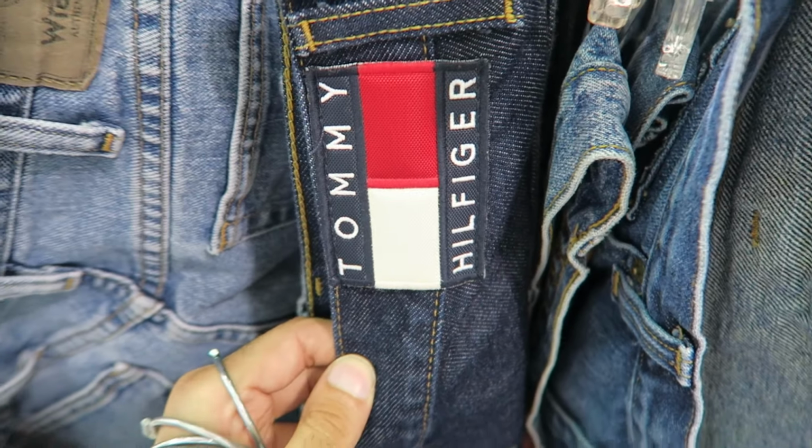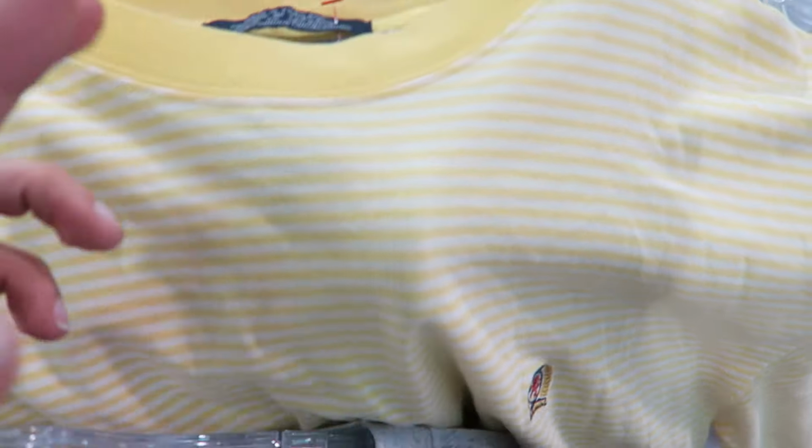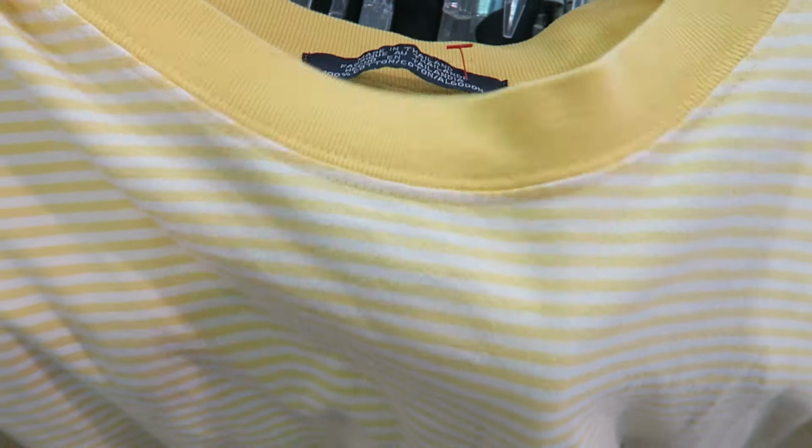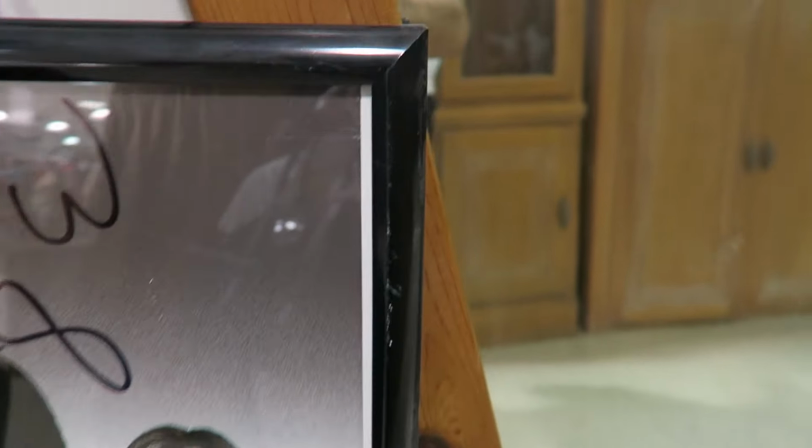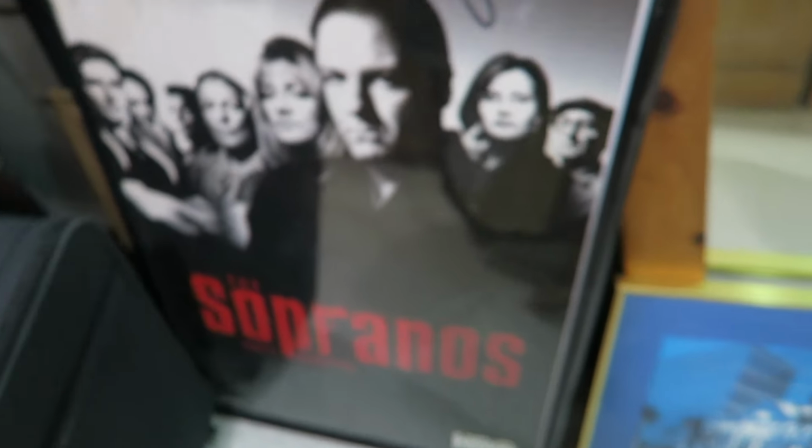Tommy. I love when I find vintage striped Tommy Hilfiger shirts. Size large, I'm definitely keeping this. Another sick art, The Sopranos. They want $8. Again, it is scratched up and everything. Gonna pass on that. That was another huge success.